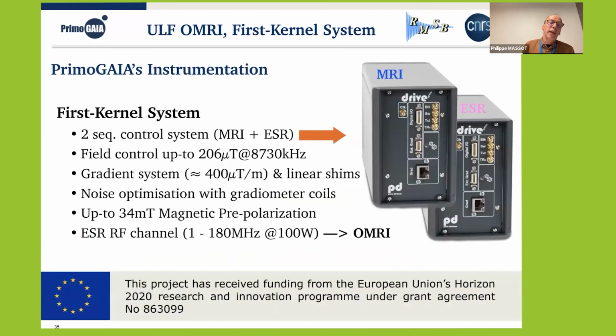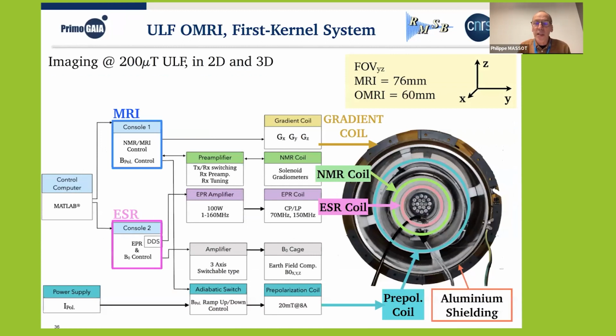And now we're working on small animals with the first kernel systems. It's a complete system with imaging and 2 consoles made by Pure Device for MRI and ESR, and a complete gradient system, and we'll show that in detail in the next slides. This is the examination area of the system. You can see the sample in the middle, tube assembly.